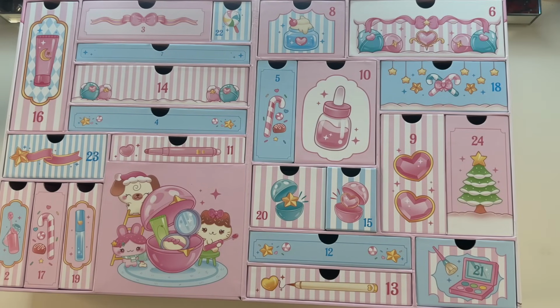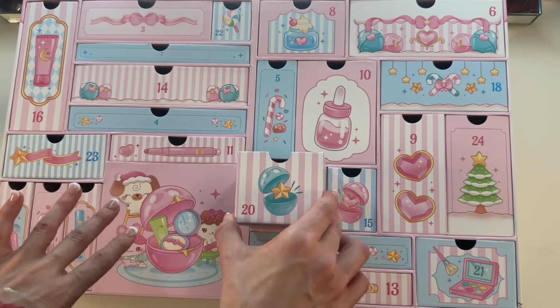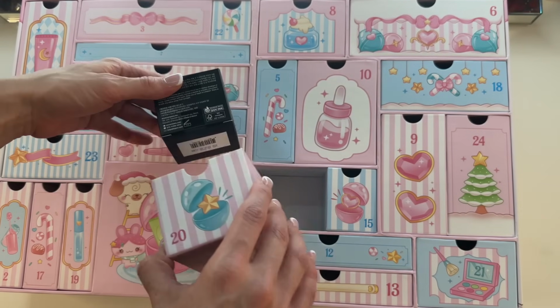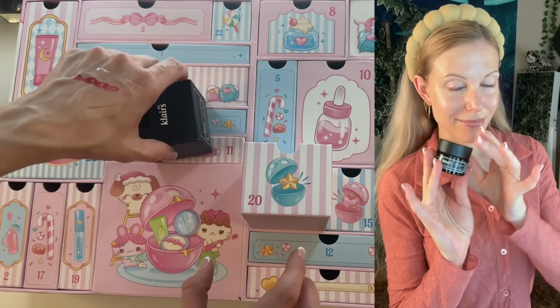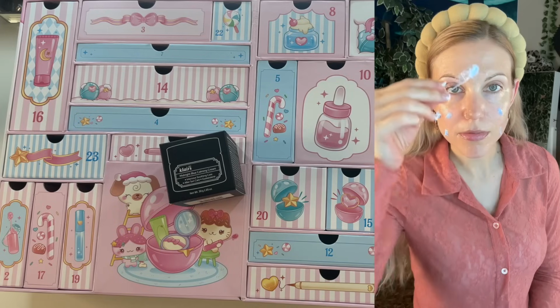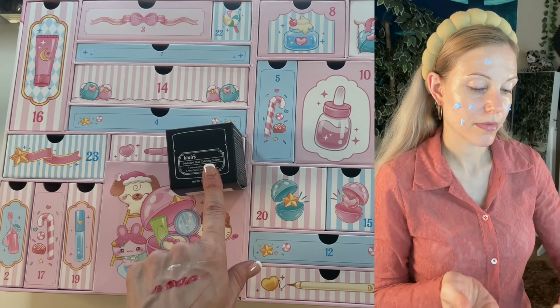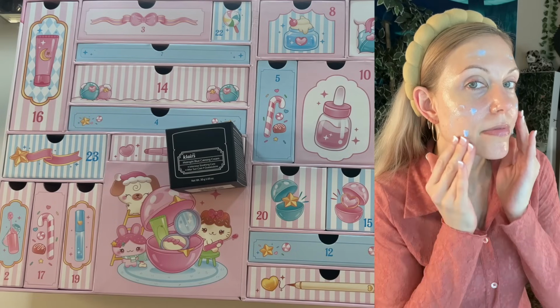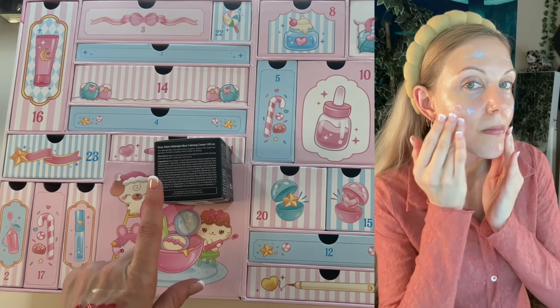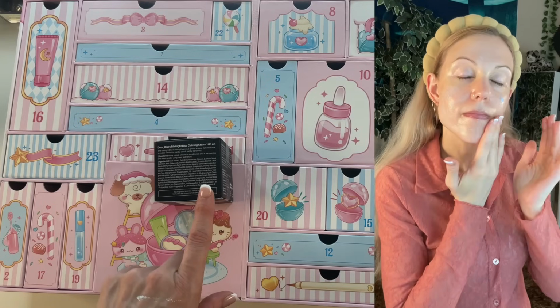Okay, day number 20. What will they think of next? Is this a little bit heavy? Yeah, this feels a little bit heavy. This is Claire's, and it is the Midnight Blue Calming Cream in the pot. I love this product. It's a fantastic calming product. You know me, I love anything calming. Has guaiacol, all those peptide ingredients, no added fragrance.